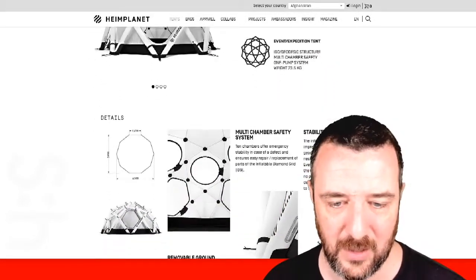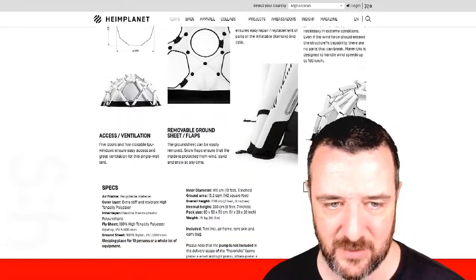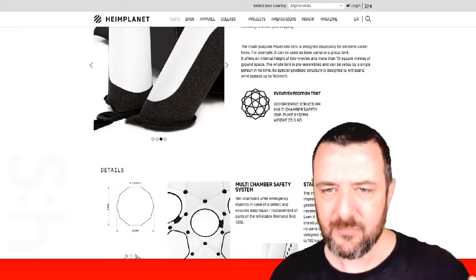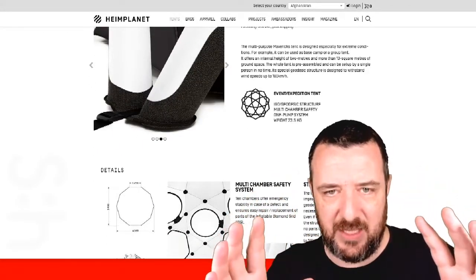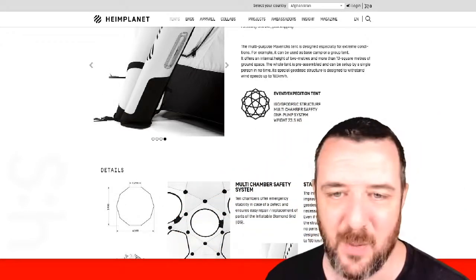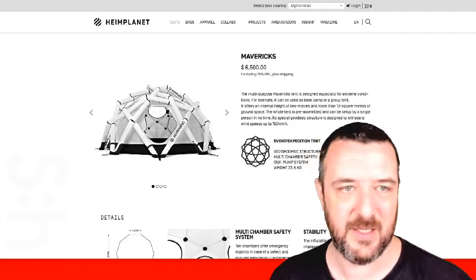What a cool little hut. I really dig the structure of this thing. It's not one direct surface that's going to get attacked by wind. It's kind of got this mitigating spider web structure over the top of it. Look at that thing. Looks absolutely fire.